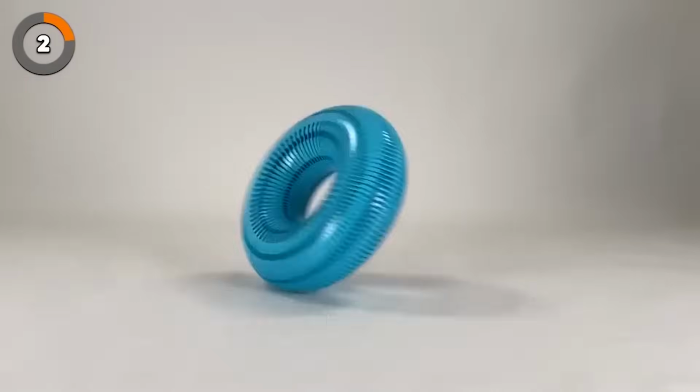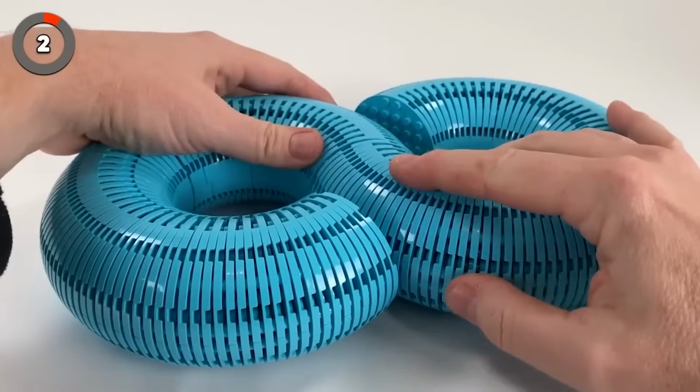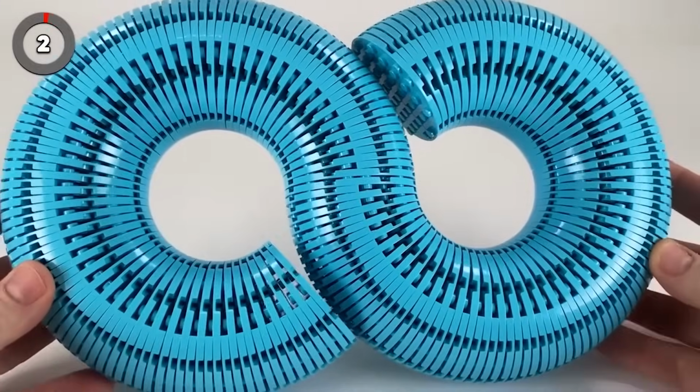The final build was able to spin and roll across the table without even a small crack. He even slightly disassembled it and then turned it into an infinity sign. I mean, what can't this guy do?